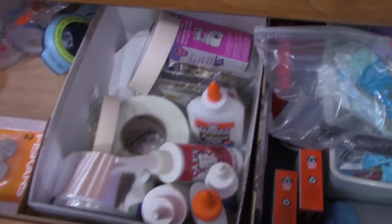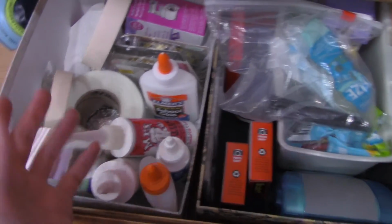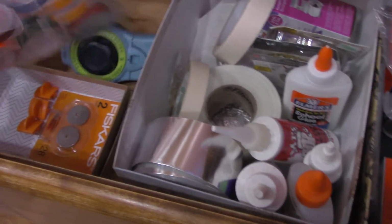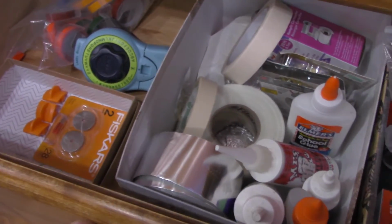Down here I've got all of my extra adhesive, things that I don't use all the time, my refills, my blade refills, and remember these? I used to use these little tapes, and they would actually emboss the different letters. Yeah, I still have one of those, because I'm old.